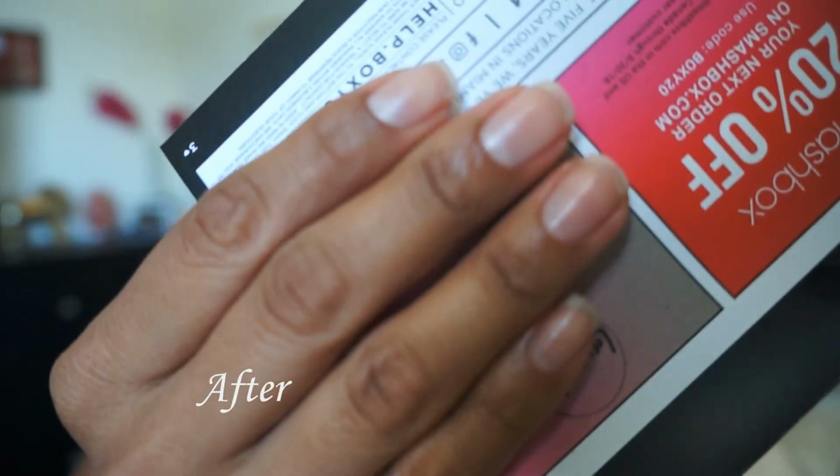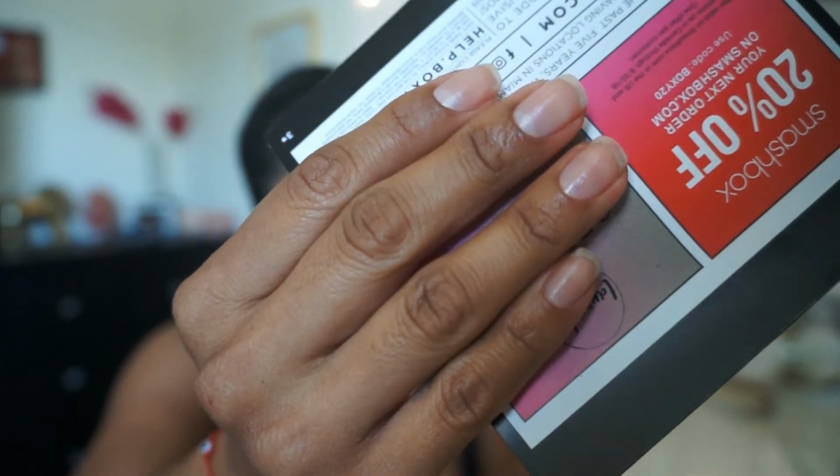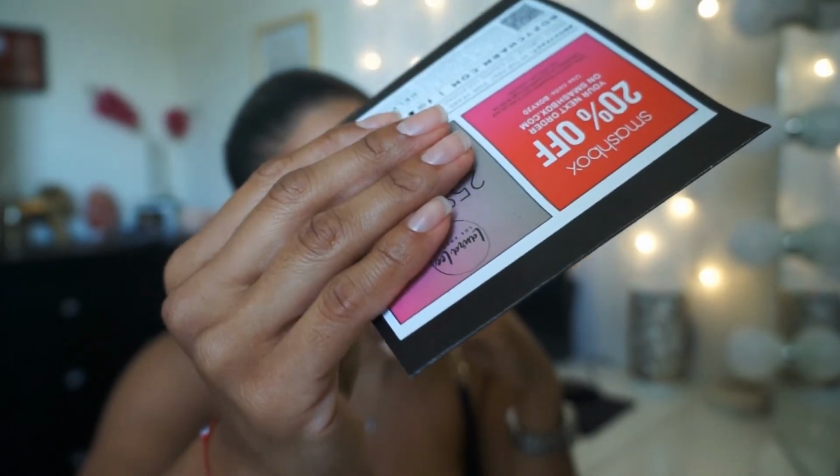So now that I went ahead and applied the oil, you can see how hydrated they are, and the skin around my nails doesn't look as dry as it did before. Looks and works pretty good.